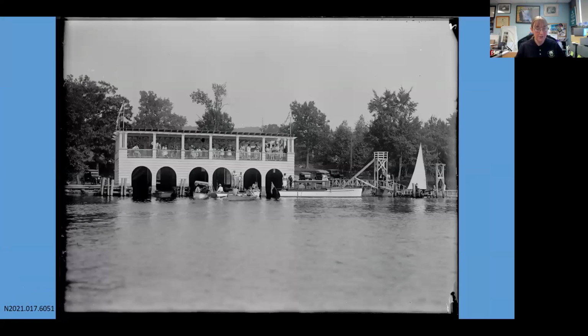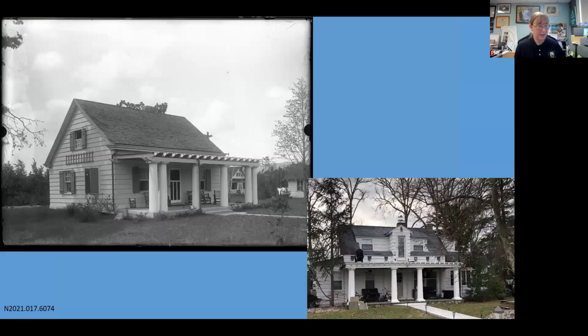Pete has not only helped us directly, but he's also connected with others in the community to try and identify some of these locations. This image has been identified as the boathouse at Awasting, which is located at 150 Long Pond Road. In many cases, the houses photographed still exist, and Pete has kindly provided us with images of the houses today and their current addresses.